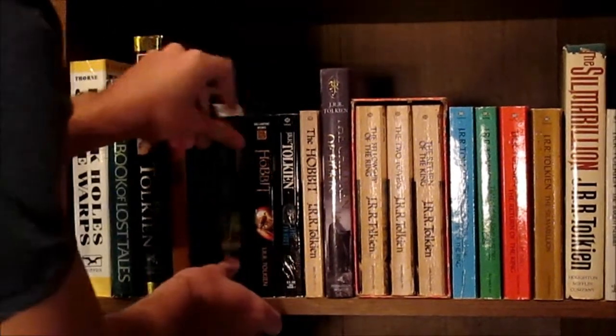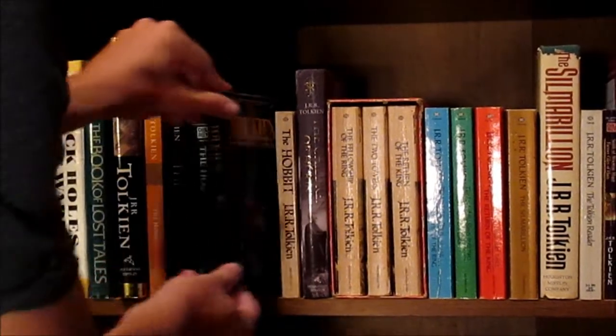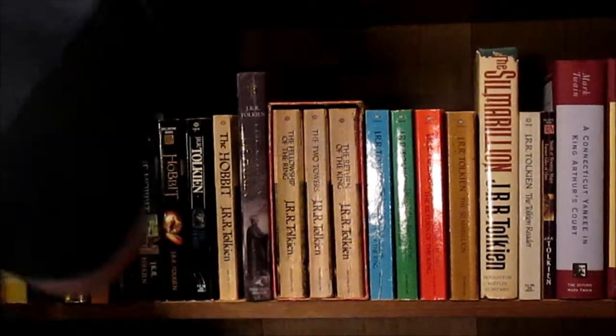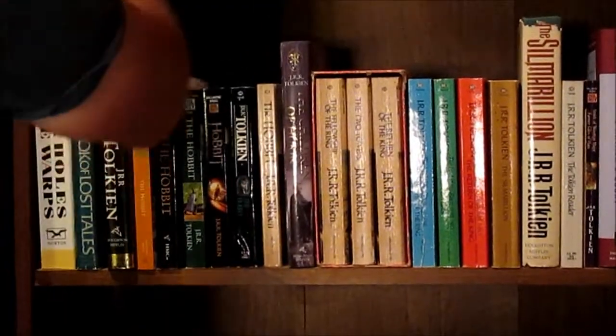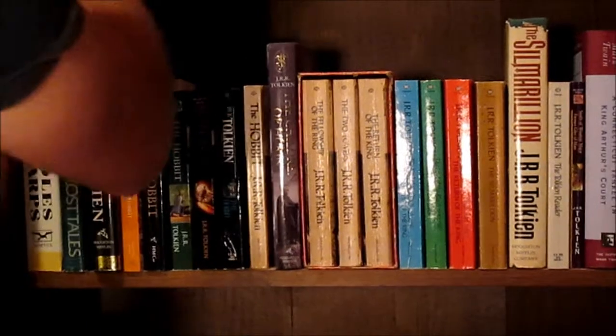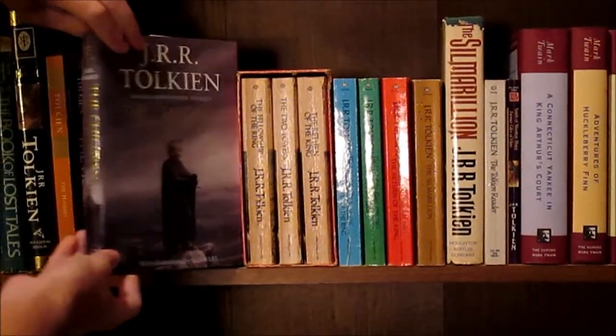The Hobbit. Don't wait, there's two more. Up here, The Hobbit by J.R.R. Tolkien. And last one, The Hobbit. I'm minorly obsessed. Okay, next is The Children of Húrin.